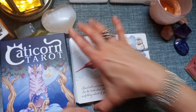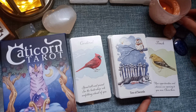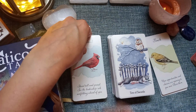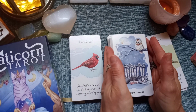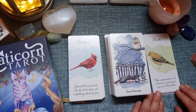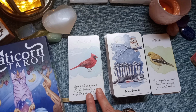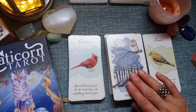Plus the aesthetics of the two decks is very similar in the sense that we have animals and beautiful watercolors. So I don't know if you can see it clearly. We have a cardinal: stand tall and proud, see the leadership role unfolding ahead of you. We have the Ten of Swords in the middle, and then we have the finch on the right: new opportunities and choices are opening to you. Claim them. So I feel like somebody who is in a very defeated state of mind needs to step up, chin up a little bit, and believe in new opportunities coming their way.